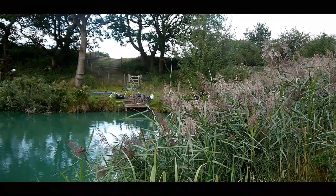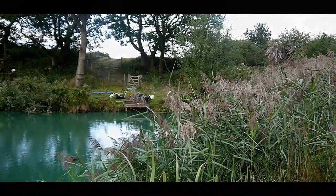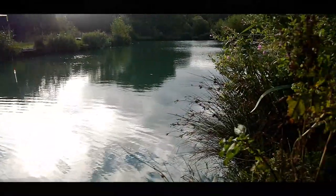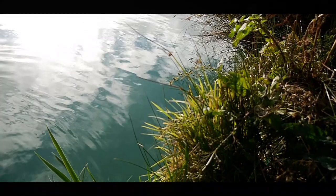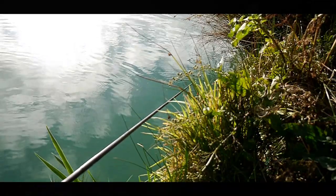You know me, always looking for structure on a fishery. So let's get round there. Let's try this edge. Literally, I'm just trying all the spots that I'm going to be fishing later, just seeing if there's anything down there straight away.